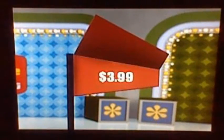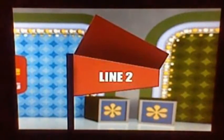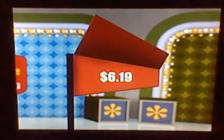Let's take a look at the price of the first item, please. Line number one. $3.99. Okay. Let's take a look at the price of the next line item, number please. Two. $6.19.